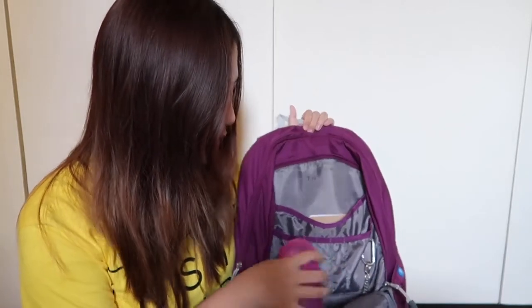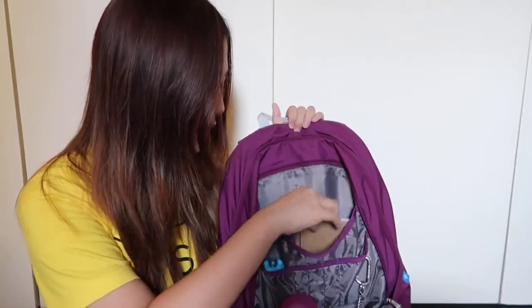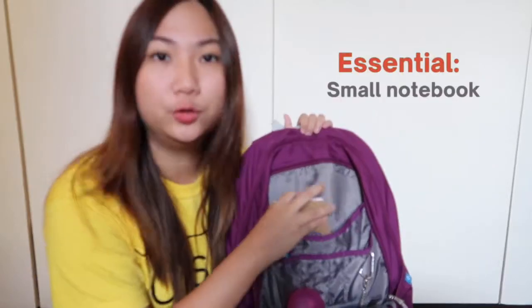It's just too sad. So if you're an intern or someone who borrows ballpens, please bring it back. Your student nurses would need that, especially if they don't have extras, because not everyone brings extra pens. So yeah, the person you borrowed from gets jeopardized too. So, the next thing I have here is a small notebook.